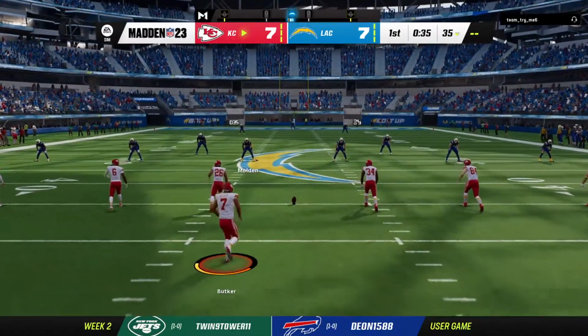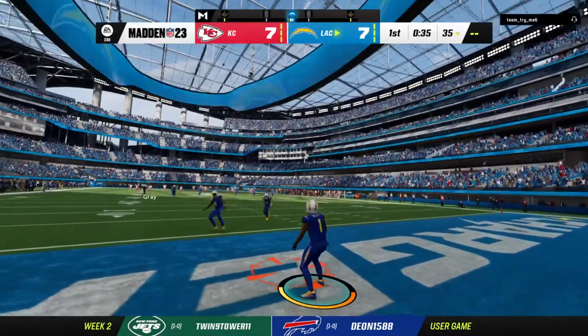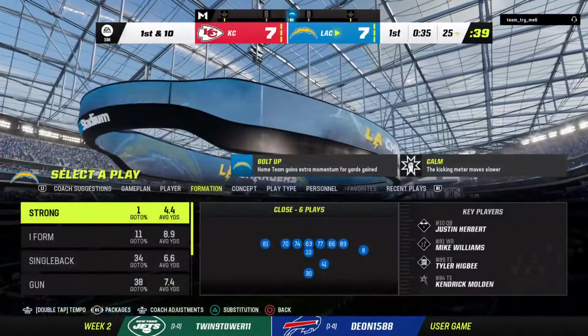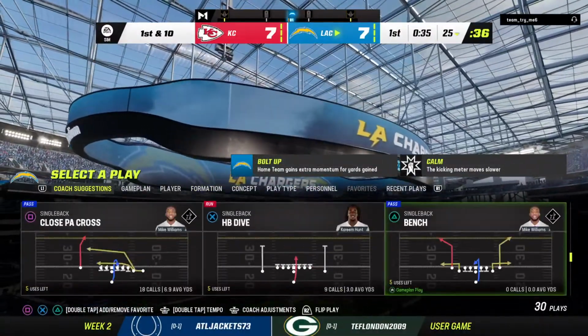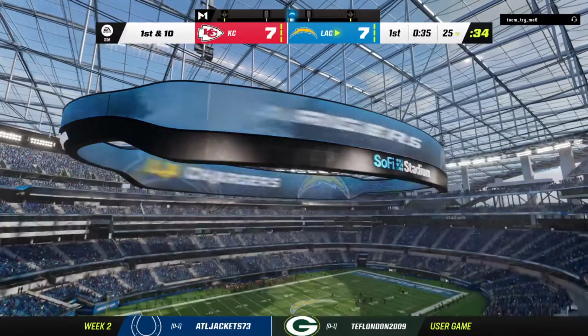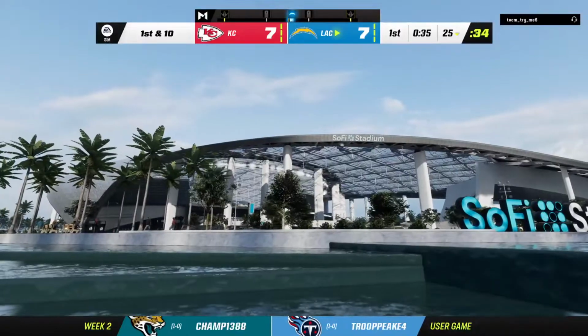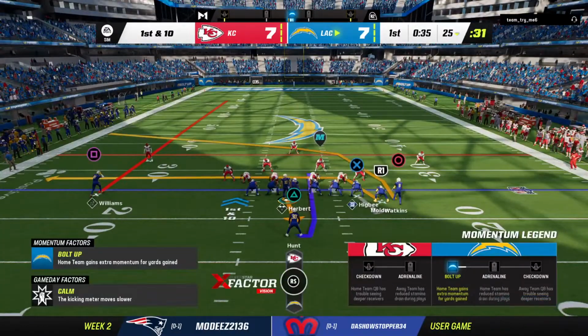Each team's had it. Each team has scored. 7-7 here as the kick's away. And a fair catch signaled for and taken successfully. The Charger drive about to get going.